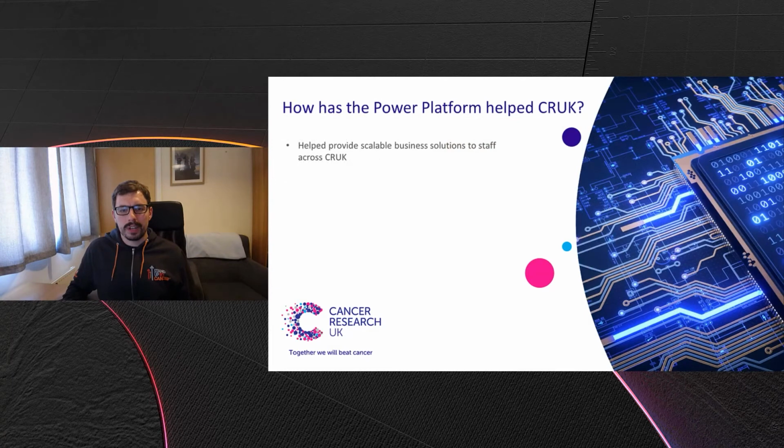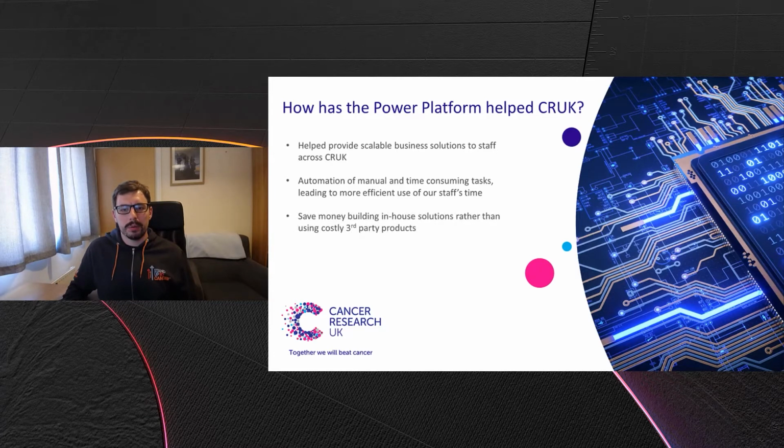The Power Platform has allowed our team to provide scalable business solutions to all staff across CRUK. It's helped staff make better, more efficient use of their time by automating manual and time-consuming repetitive tasks. The charity has been able to save money by building in-house solutions to business problems rather than relying on potentially expensive third-party products. It has helped drive user empowerment across the charity as staff are able to create solutions to their business problem without needing to rely on the technology team.